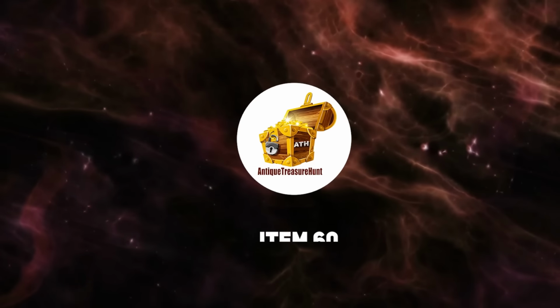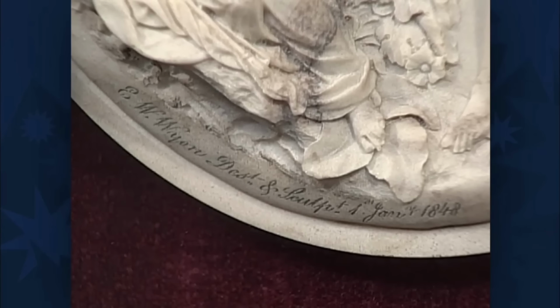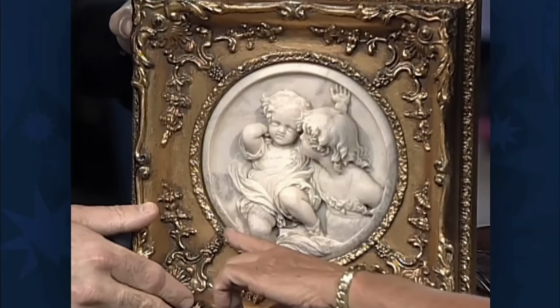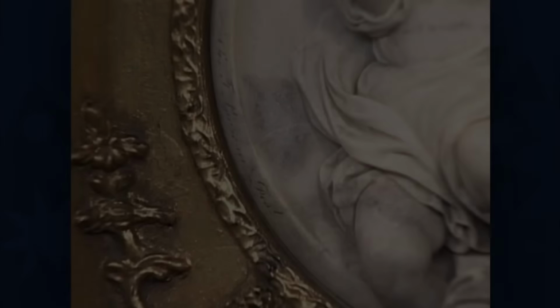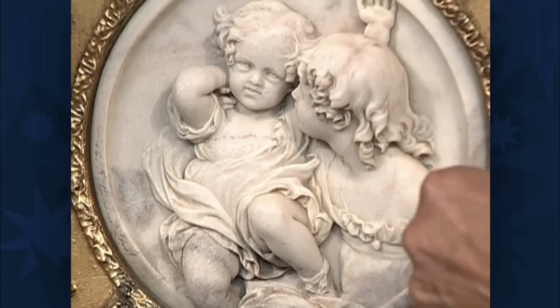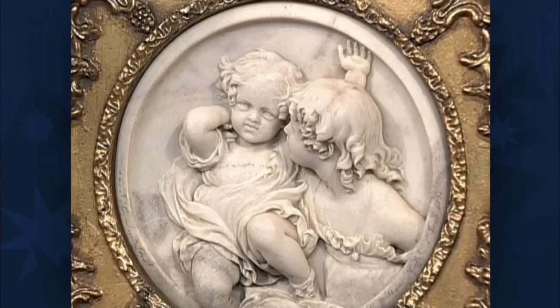Yeah. This fascinating pair of plaques caught the eye of our guest and her daughter at an auction. The plaques were thought to have been designed and sculpted by E.W. Wyon in 1848. E.W. Wyon, part of the renowned Wyon dynasty, was active from 1811 to 1885 and later worked for Wedgwood. It is sculpted by E.W. Wyon also, and we did some research on E.W. Wyon. And what did you come up with?